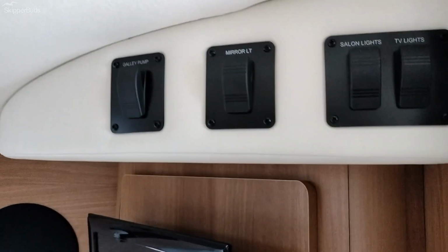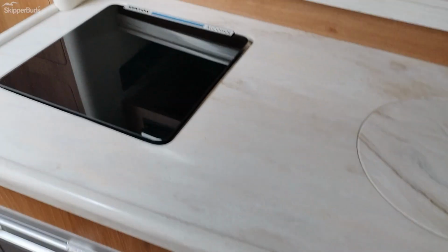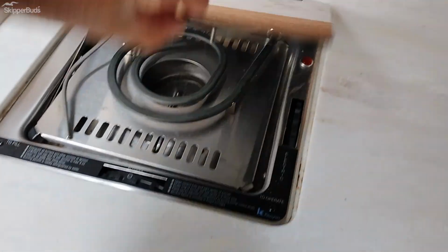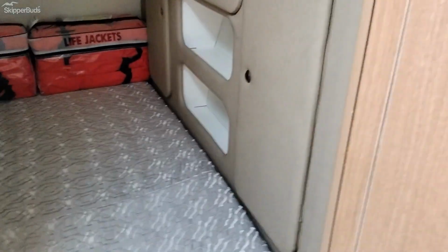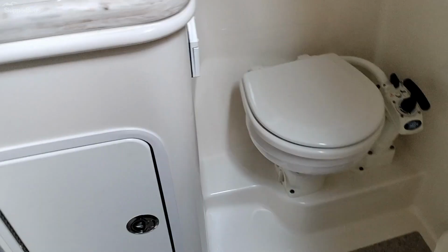Stepping down into the salon. This turns into a table as well for your bed. Really nicely appointed. Got another fridge here in the galley. Stovetop, microwave. Good size aft bed. Nice, clean, good size head, washroom.